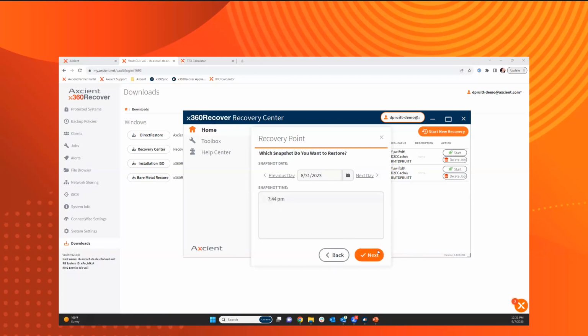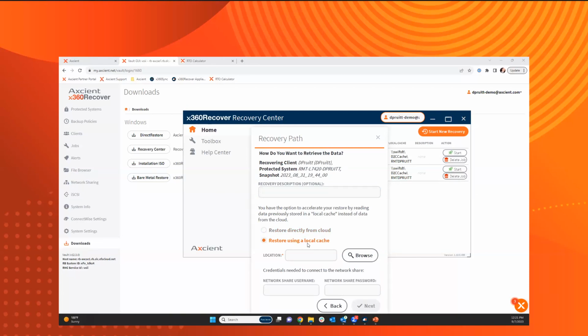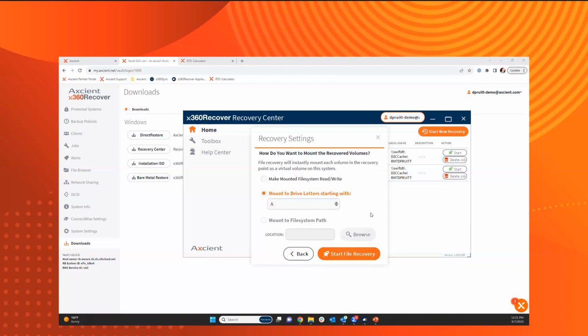Now, what this one's going to do is it's actually going to mount that volume. And here you can see I can have it plug in the credentials for the local cache. But if I was to just do this, it'll actually mount it as a volume. Basically attach it as a nice SCSI mounted volume and allow me to do searches, right-click copy, right-click paste. I can do drag and drop. I can do robocopy. I've got a few different ways that I can manipulate that backup data and get it back onto the end client system. So again, a very powerful tool giving you various different ways to recover client data.